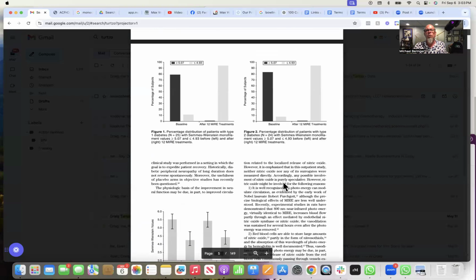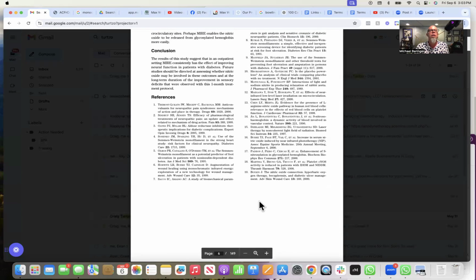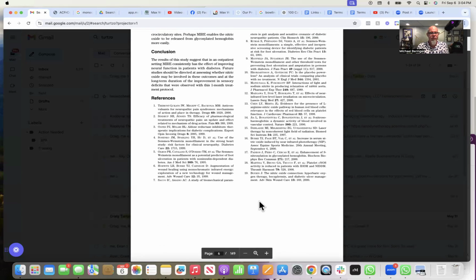We'll say right here under number 1, it is well recognized that photoenergy can modulate circulation, aka increase blood flow. And the last thing you need to know is that in the conclusion, they say that MIR, or this anodyne therapy, consistently has the effect of improving neural function in patients with diabetes.